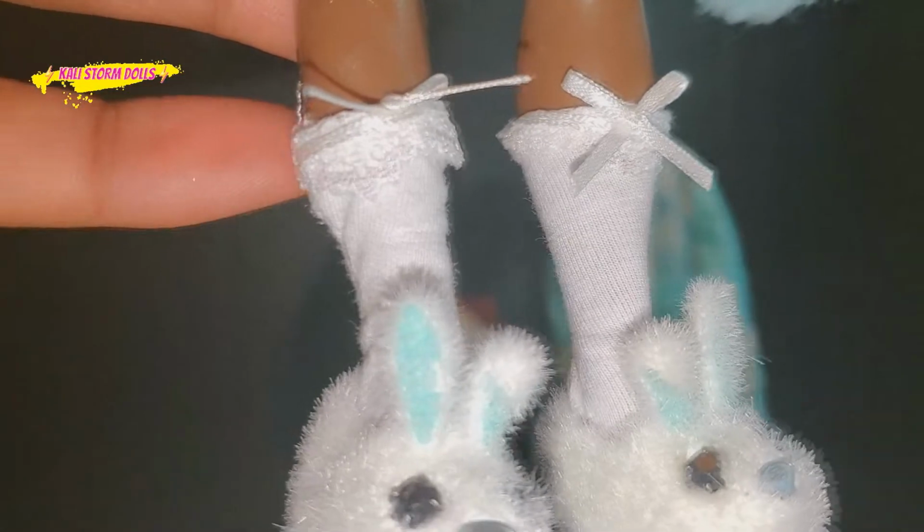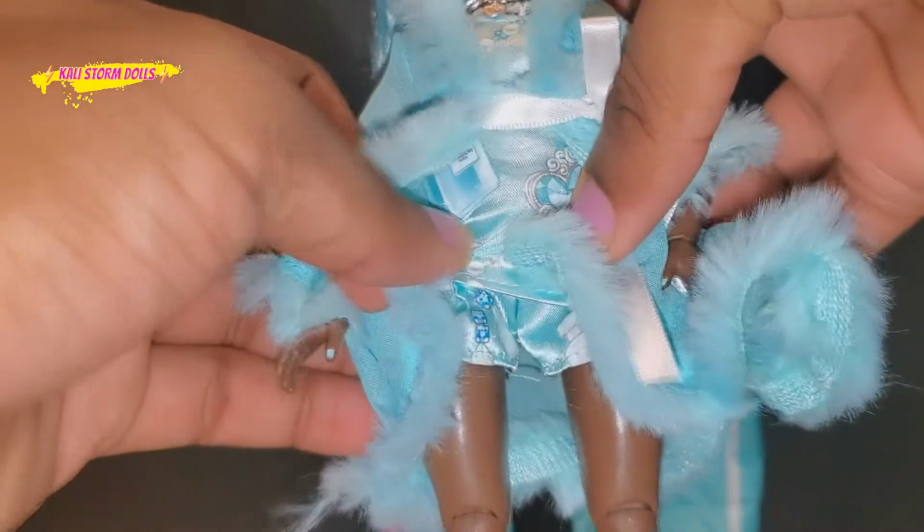You see I have the blue color ears. They're so cute. This is the bottom. These are so cute, and they even have little bunny tails in the back. Her socks are like white cotton socks, and they have the lace trim at the top with bows. Then as you go up, you can see she does have on a nightie underneath her robe.